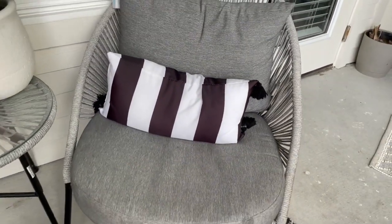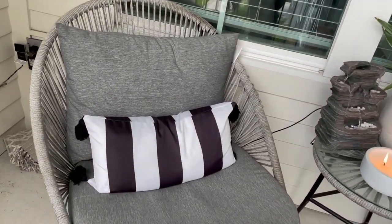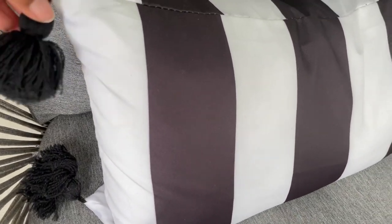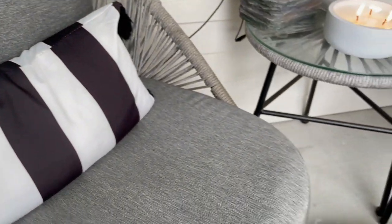But these black and white cushions are from Five Below. They were $5 a piece, and I really love the little tassel details on them. I think it just adds a little boho, tropical feel too. Five Below had a lot of different pillows and patterns as well, so if you're not into black and white and you like more color, you can definitely find something there that suits that.